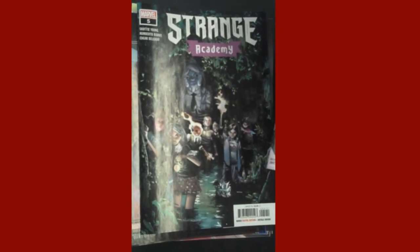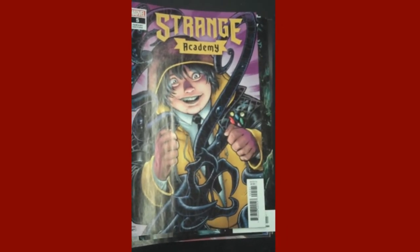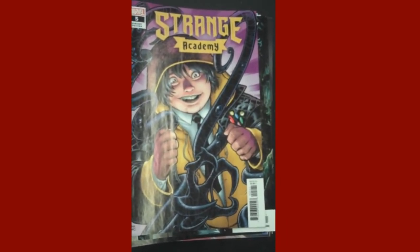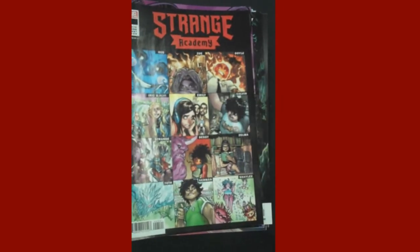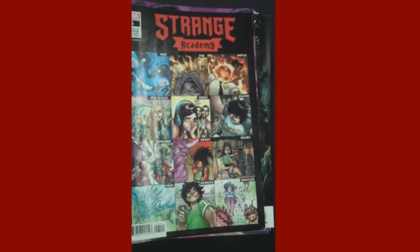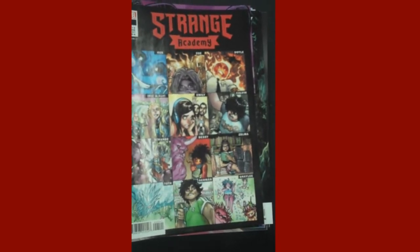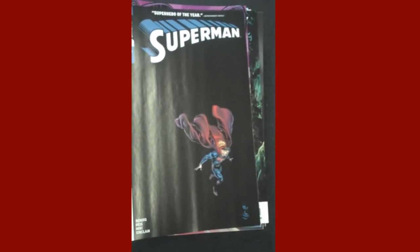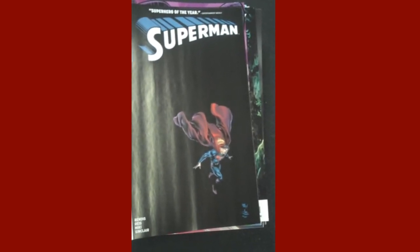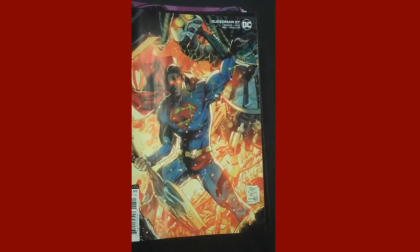I believe that's the A cover. Then the variant cover is that. And then the Remote Learning Variant Edition. Kind of a cute take on the COVID nastiness. Speaking of great covers, issue 27 from DC of Superman. Just a beautiful image. And then the variant cover for issue 27 of Superman.